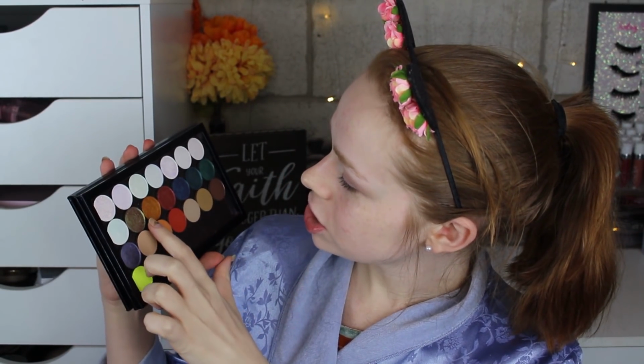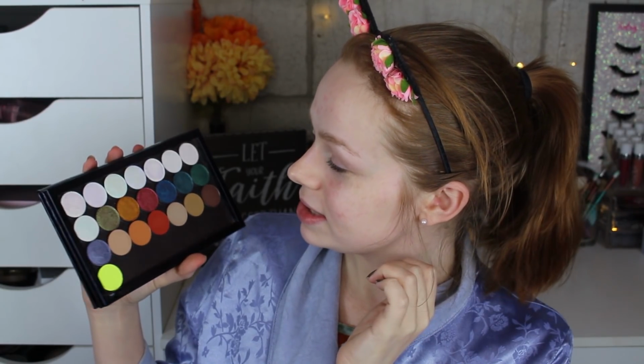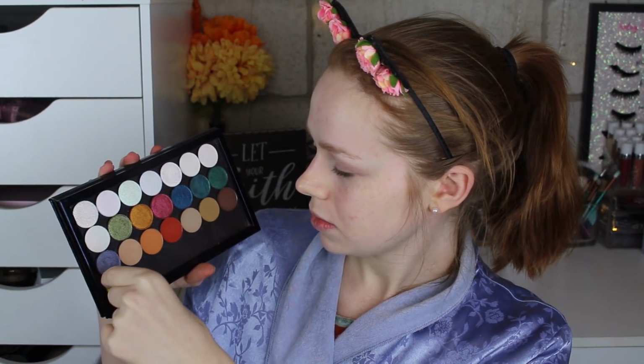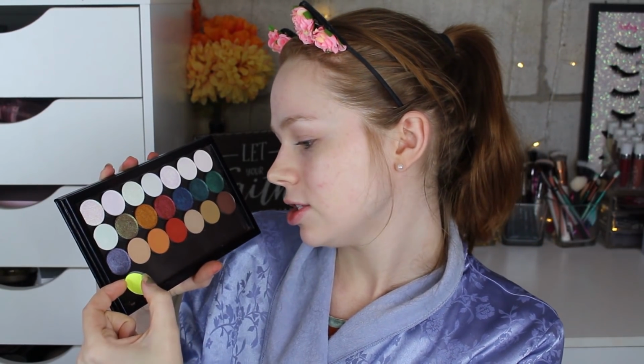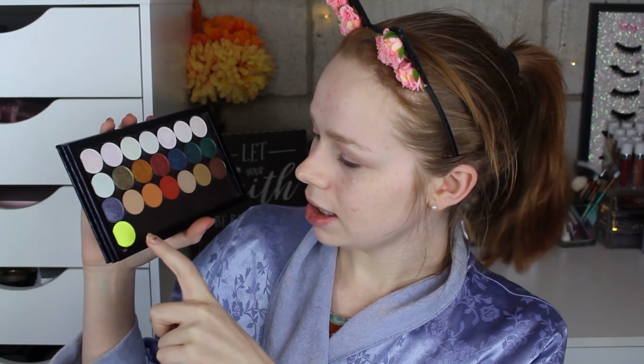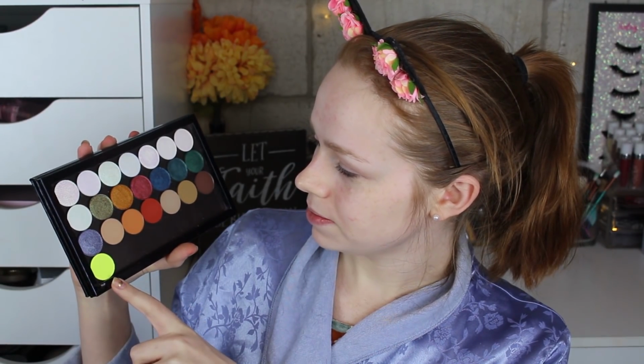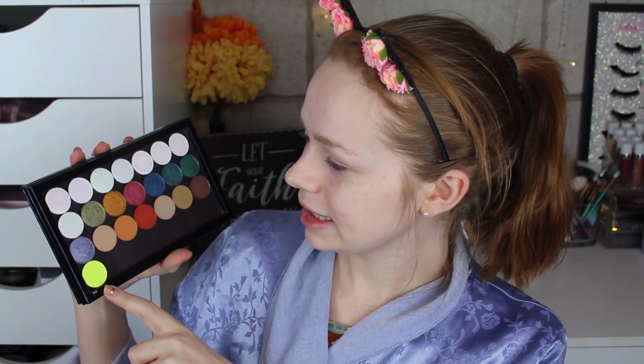I also ordered this shade right here called Hot Spice Cider, which if you've heard me talk about before, you know that I'm obsessed with, and I'm definitely going to be using that today. And then this shade here, I can't remember the name. Let's see. Starlight. That's the shade I was talking about in my conspiracy palette duping thing that I would have used for the really yellowy green shade. I think that this will be a really good alternative for the one that's in the Conspiracy palette.